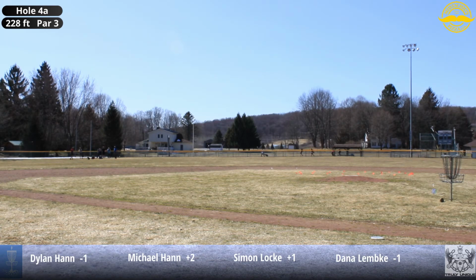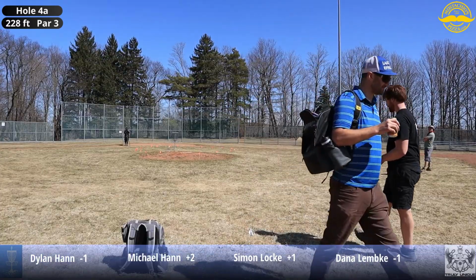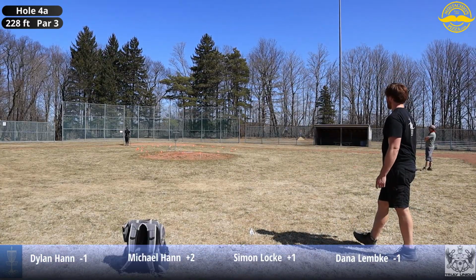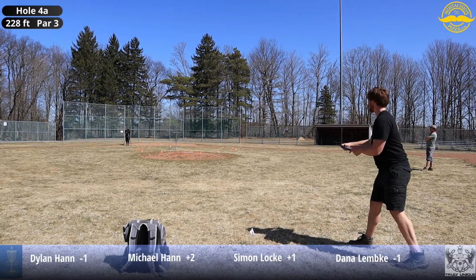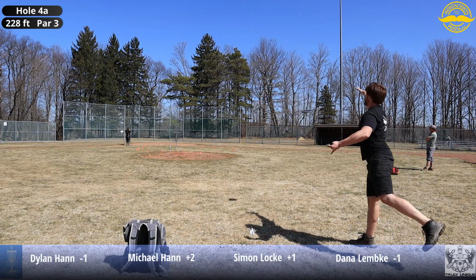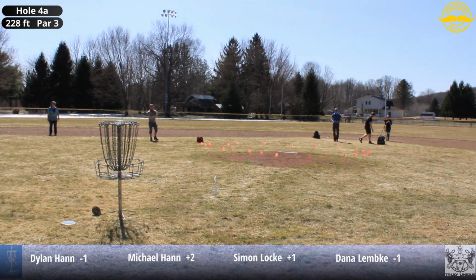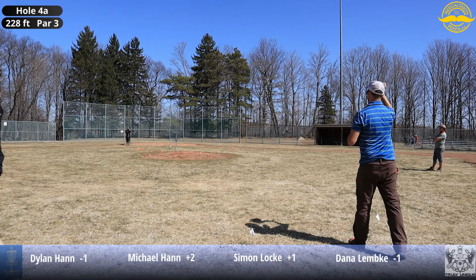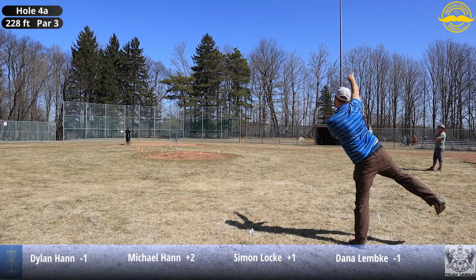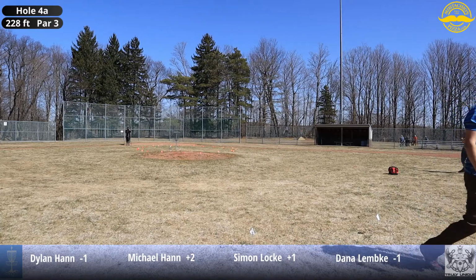By round 2 now, it's been a little bit warmer, the sun's out, and the ground firmed up, so the tee pads aren't as slippery as they were in the first round. Made it a little easier to get on that and make sure I got the distance, but I almost found the OB far left. So Dylan and Dana went OB, and they're going to be taking their putts from this drop zone. It's roughly 70 feet or so. Dylan just keeps it close. Dana just floats that turbo putt up and just barely misses the basket short, trying to save their pars.